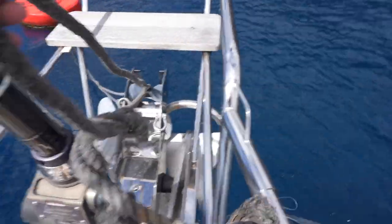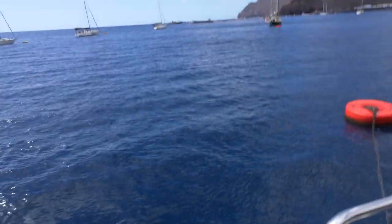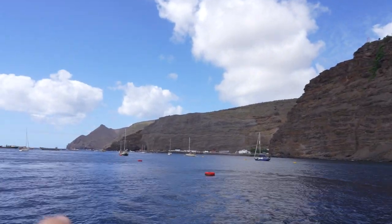Well, we are leaving St. Helena, bound for Ascension Island. We have 700 miles to go. It's free! Ascension, here we come! Oh, I'm at St. Helena!